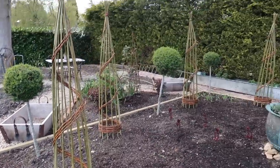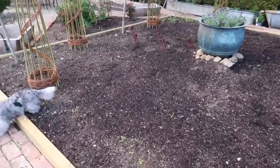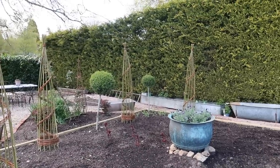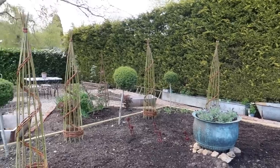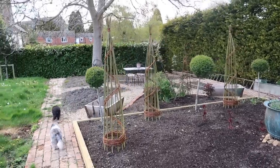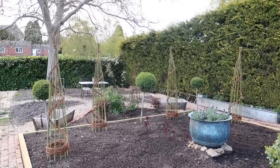So I've just been playing around with the location of these. I thought maybe one on each edge of my cut flower square, but it kind of enclosed it a little bit. So I think perhaps I'm going to leave them down here, and that way they just create a little bit of shape down at the end. I think this looks good.